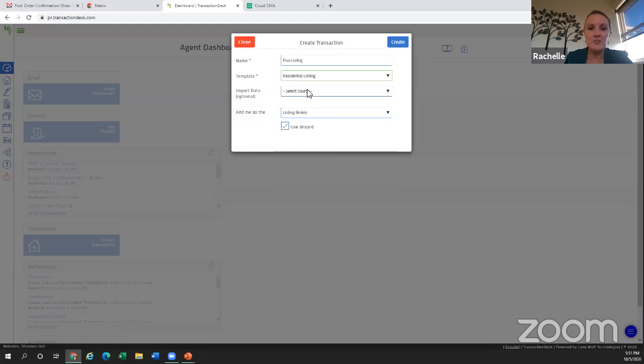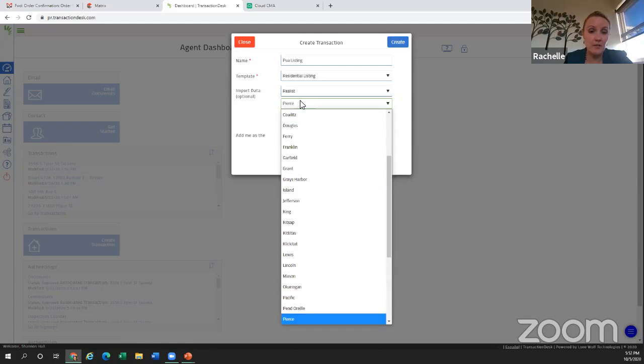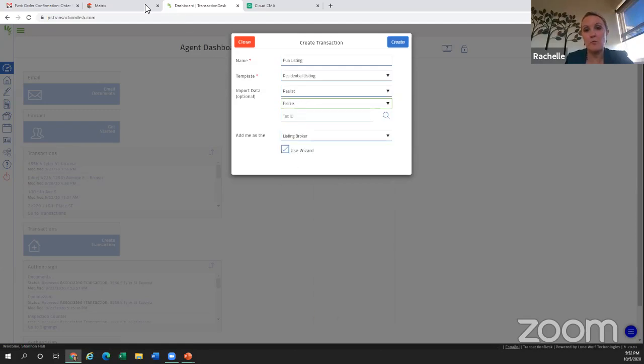And then we go residential listing and we select the source. And with listings, it's different than when you're working with the buyer, because with Matrix, it's carrying on all of those documents that are associated with Matrix, or from like the supplements the agent put in. Since we're starting new, we don't have an MLS number. We could use the old one, but then that will really screw up how the process works. So you want to use Realist, click that, select the county, it's Pierce. Perfect. Whatever your county is would go in there, and then you need to grab the tax ID.